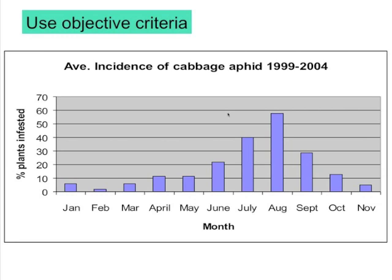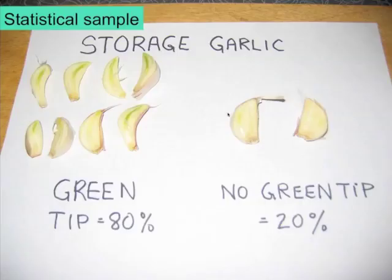We want to use objective criteria. So this slide is 5 years of monitoring cabbage aphids in Salinas. This is many, many hours of work. But as a result, we actually know exactly when to quit planting cauliflower and when we can start again. And incredibly important, tens of thousands of dollars saved by having this information. And we used objective criteria to get there.